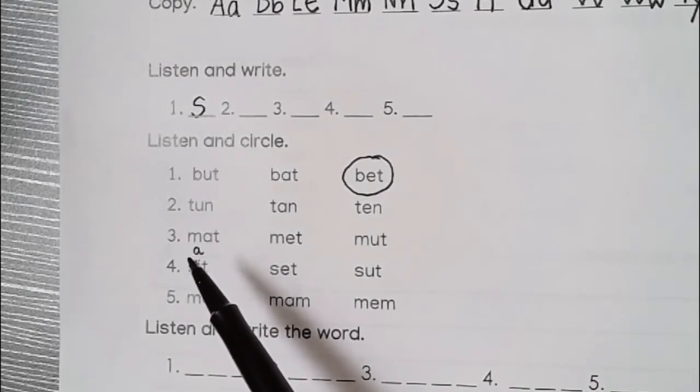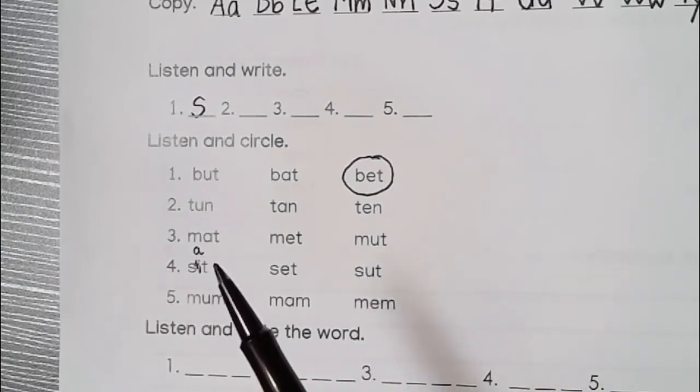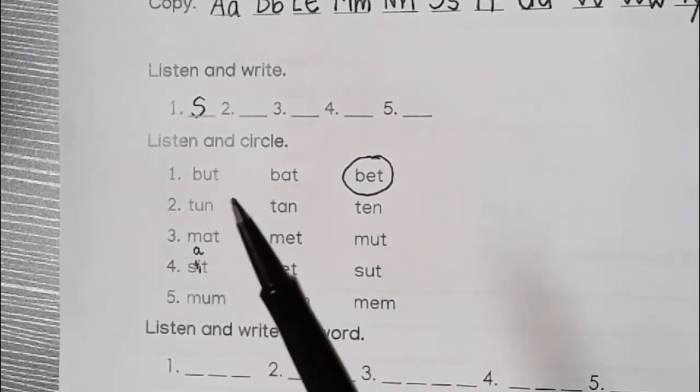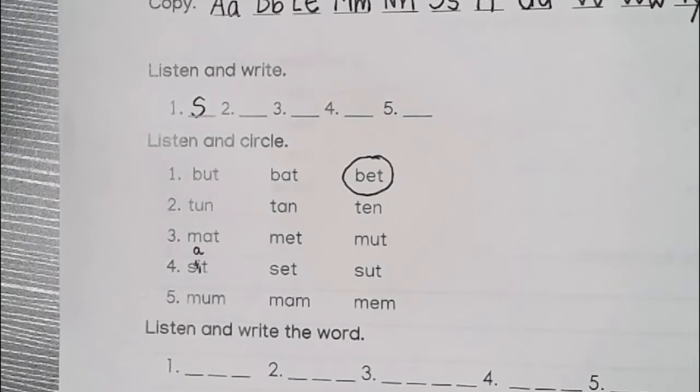Number two. Ton. T-a-n. Ton. Number three. Mutt. M-a-t. Mutt. Number four. Set. S-e-t. Set. And number five. Ma'am. M-a-m. Ma'am.